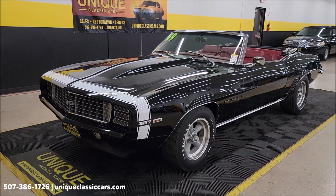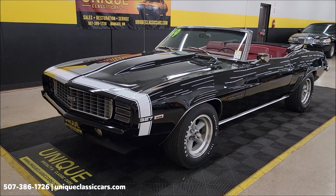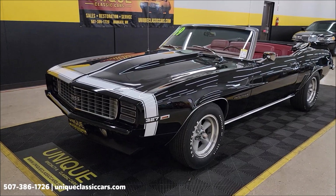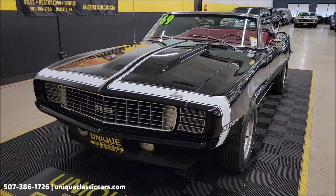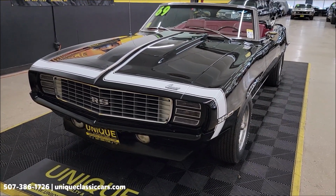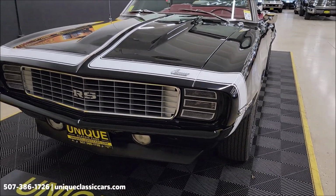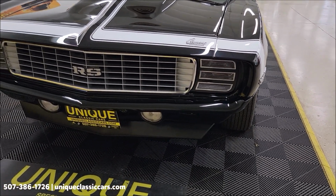All right, it's also a manual transmission car, an original manual transmission car. FJ is the suffix code on the block. You'll also be able to see the VIN stamped on the block clearly in with the still pictures. All right, so we know it's an original 4-speed car. Numbers matching 327. Let's look at this RS front end.